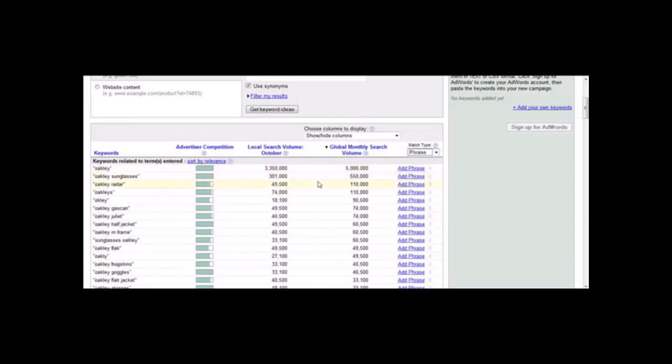We've got a variety of different options here, everything from Oakley Juliet, Oakley goggles, Oakley polarized, Oakley sunglasses, just a whole list of different kinds of Oakley sunglasses. What I like to do is come over to where it says global and do a search that way. Then come over to where it says match type, and when I click on that, it sorts from the most searched for to the least searched for. I'm going to choose phrase match because it's going to give us a better indication of the popularity.